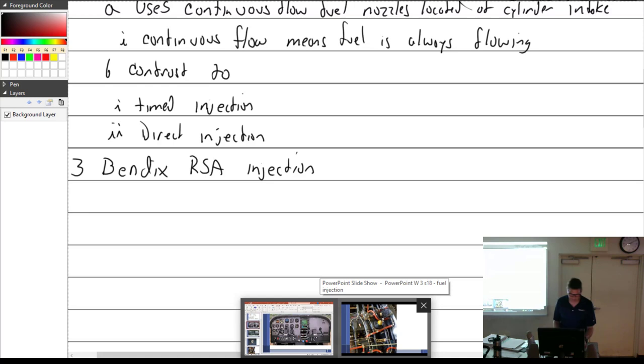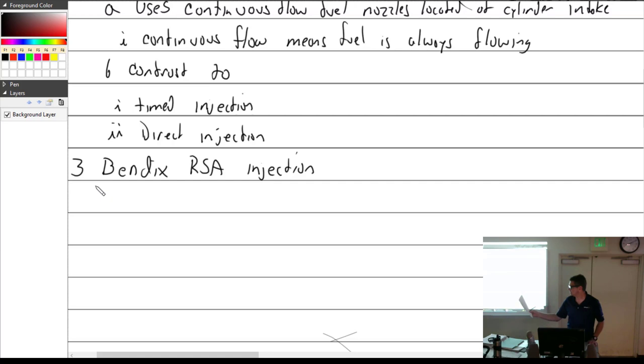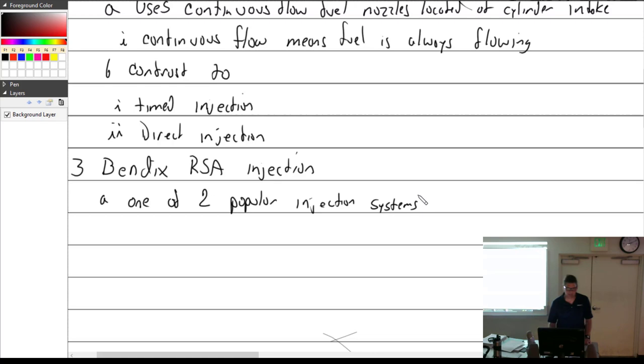Bendix RSA. What is the RSA? That is one of two popular injection systems. The other popular one will be the Continental. So guess which engines use the Continental? Lycoming is going to use the Bendix, and Continental engines use the Continental. It's used on Lycoming engines.